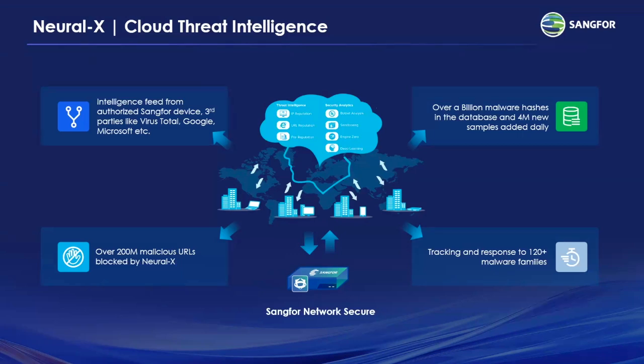What it does basically is get security metadata from all the Sangfor appliances installed globally. NeuralX is also getting multiple threat intelligence feeds from all these third-party bodies. Doing big data analytics, it gives updates of threat intelligence to all these connected devices. It is tracking and responding to 120 plus malware families. Your device, if it has the NeuralX license, will send the security metadata to NeuralX and receive NeuralX threat intelligence updates. So this is basically a very proactive cloud-based threat intelligence available in all the security appliances provided by Sangfor, and it's an integral part of the Sangfor Athena Next-Generation Firewall.